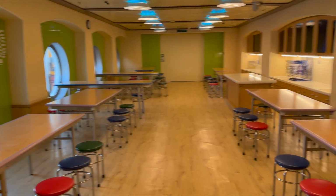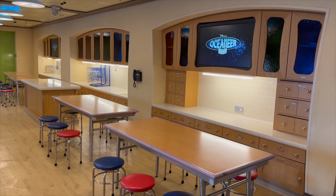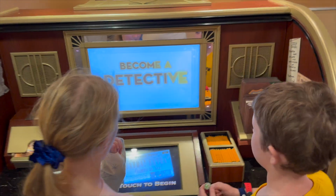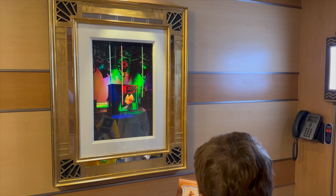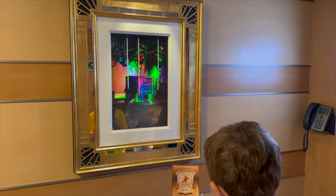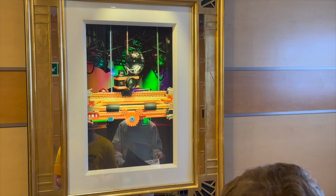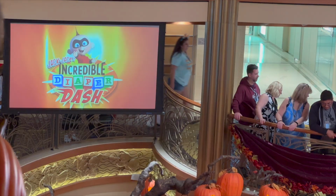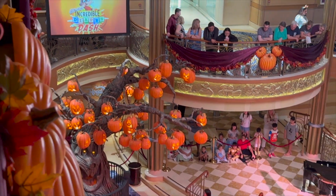Then with the four of us back together, we spent the next couple of hours dropping off the last of our fish extender gifts, shopping and doing the Midship Detective Agency game. This is a really fun interactive game that takes you around the ship helping to solve a case. We chose the Muppet themed one and it's something we really have fun doing together. This is available on both the Dream and the Fantasy ships. We also managed to fit in watching the Diaper Dash, which takes place in the main hall and is loads of fun to watch, before it was time for lunch back at Cabanas and a rest after a busy morning.